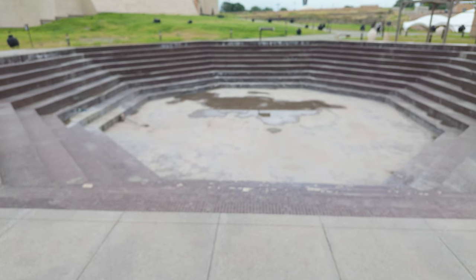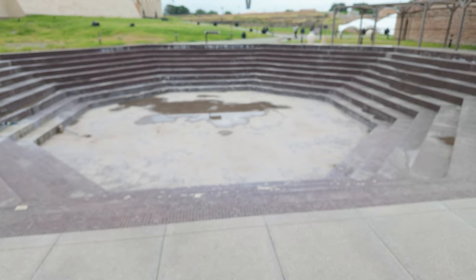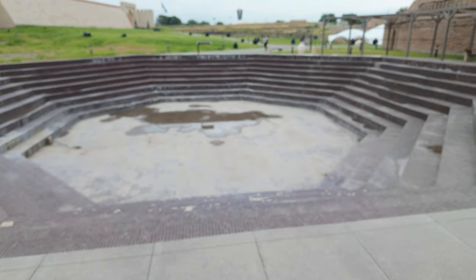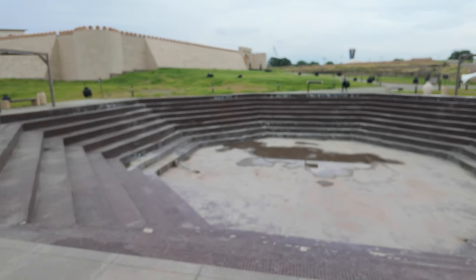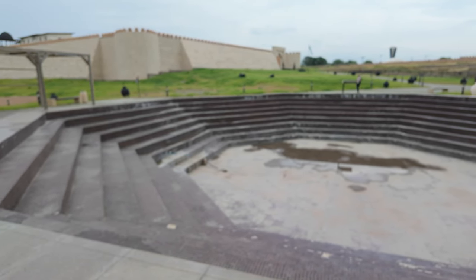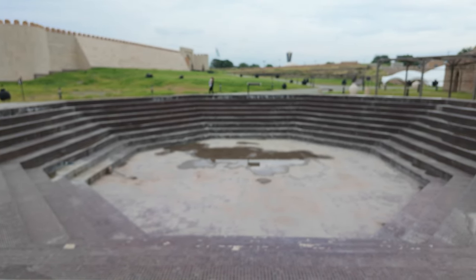Yeah, just looking at this, I'm trying to decide whether it's an amphitheatre, a place to sit and watch entertainment, but it's all tiled, which gives me the impression it could possibly be a massive big swimming pool. So it does have a water source going into it. But there's nothing in the middle to suggest a fountain. Maybe it's a future project.